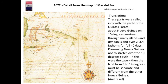So the translation says, these parts were sailed with Nuestra Señora de Quiros, or Torres, which would be here, about New Guinea on 10 degrees westward, through many islands, dry banks, over 2, 3, 4 fathoms for a full 40 days, which we know already. Now they say that, presuming this New Guinea does not stretch over 10 degrees to the south, if this were the case, then the land from 9 to 14 degrees must be separate and different from the other New Guinea, so Australia.